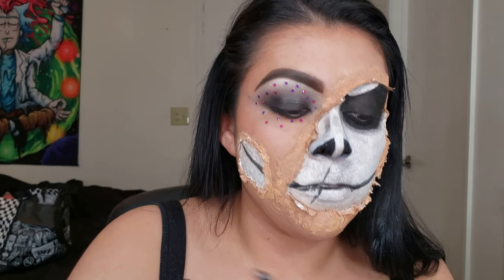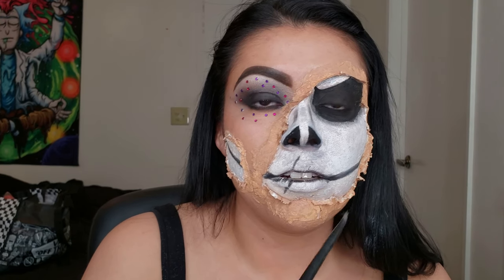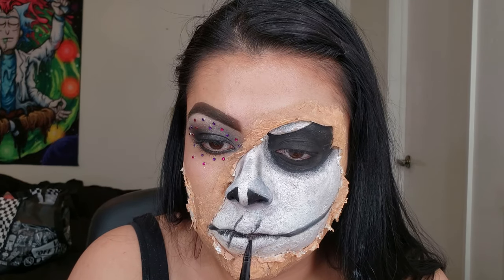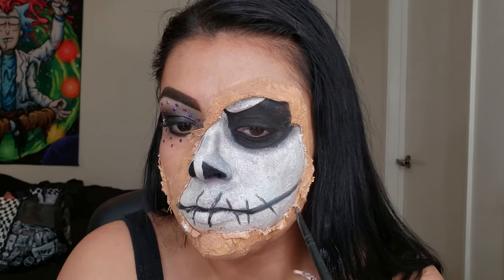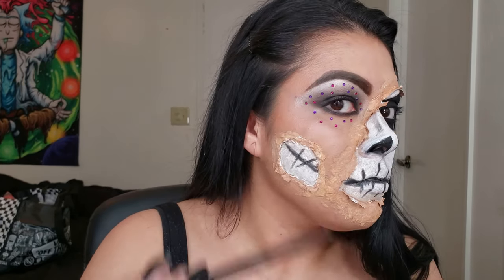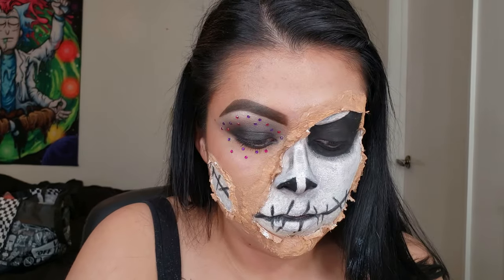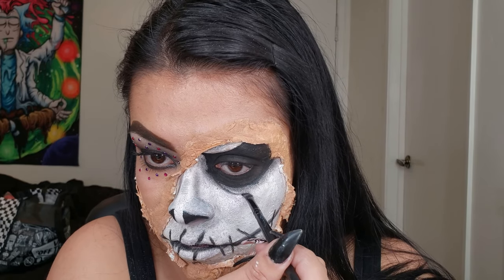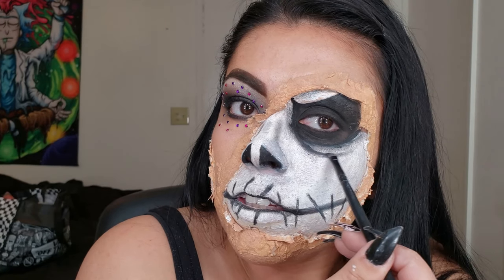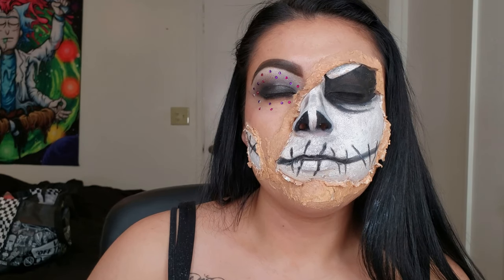And the reason I'm going in with shadow first is, you guys know, I'm going to add that shadow effect and then I'm going to go in with the lip liner so it looks darker. And I slightly just faded this out this way, so it gives that shadowy effect as well.